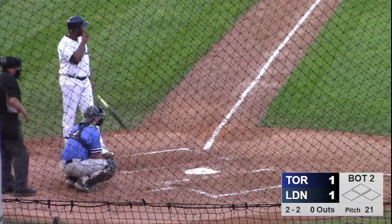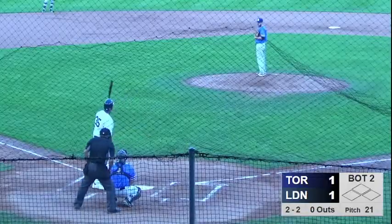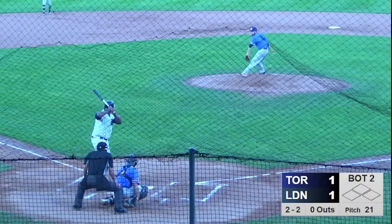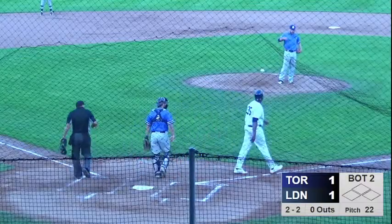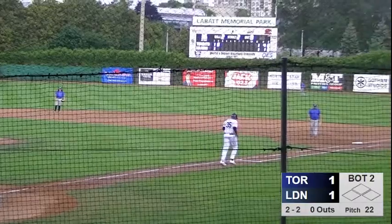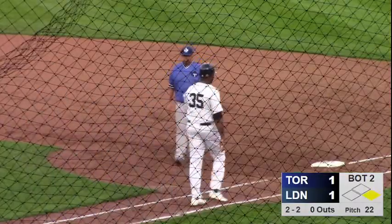We saw the first 2 pitches miss outside, and then the next 2 came inside on Cleveland, or the next 3, I should say. As long as you don't let him get his arms extended, he can't generate much power. 2-2 inside, and that one's going to hit the big man, and he'll head on down to first base. It's a leadoff hit for Cleveland Brownlee, and a leadoff man on.